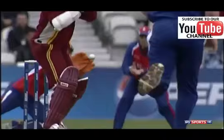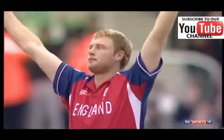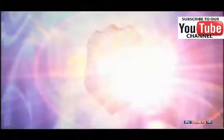Loose shot by Lara. No feet. Well taken by Jones there. That's a big wicket. He knows it's big. He's trying to get the crowd up behind. And they've gone mad, haven't they? Well, Lara will be mad. He's gone for 14. West Indies, 72 for 4.